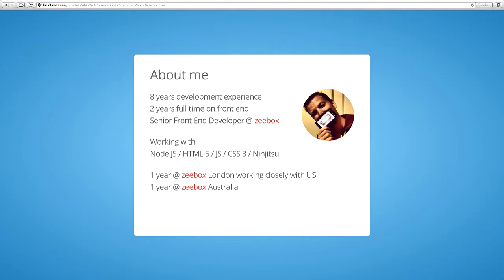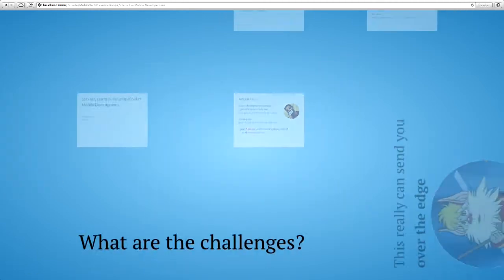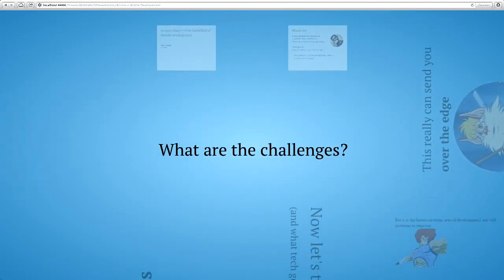The current stack that I work with exclusively now is Node.js, which is invaluable in some cases, which I will touch on later. Obviously HTML5, JS, lots of CSS3 and animations, and the odd sprinkling of Ninjitsu, because that always works. So what are the challenges at zeebox?